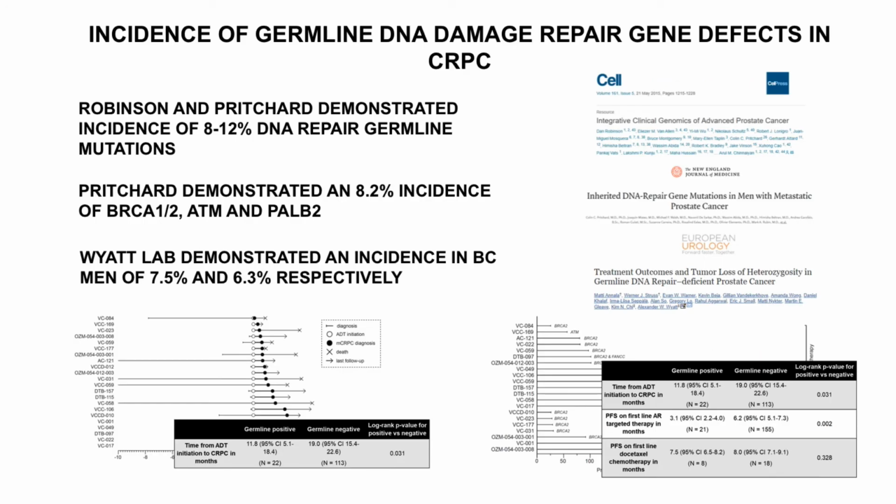And so we looked at the distribution. There were a couple of big studies that came out in Cell and also in New England Journal of Medicine. We also did an analysis here in BC, looking at the distribution of DNA damage repair genes with germline defects in the general population. And the numbers were relatively similar. So it's around about 8 to 12% was estimated in the calculations from the New England Journal publication. And for us here in BC, the numbers were slightly lower. So in general, it was around about 7.5% for DNA damage repair gene defects in a germline setting, and about 6.5% of BRCA2.